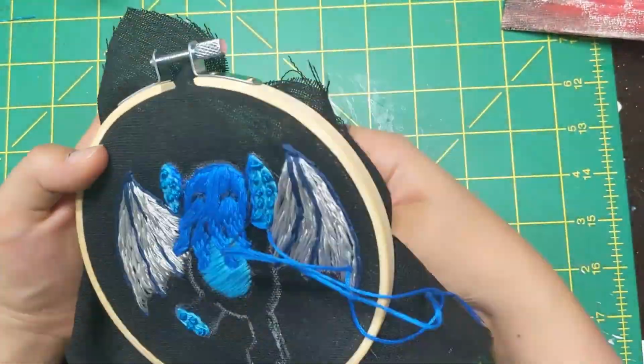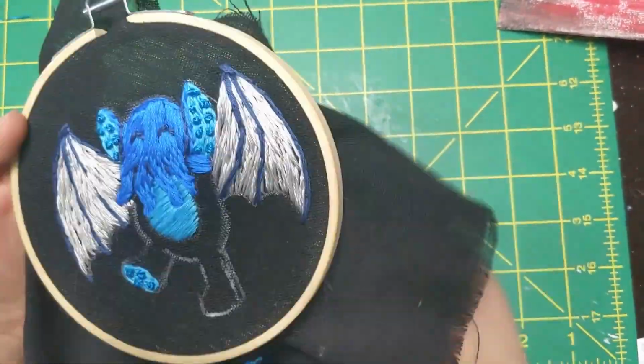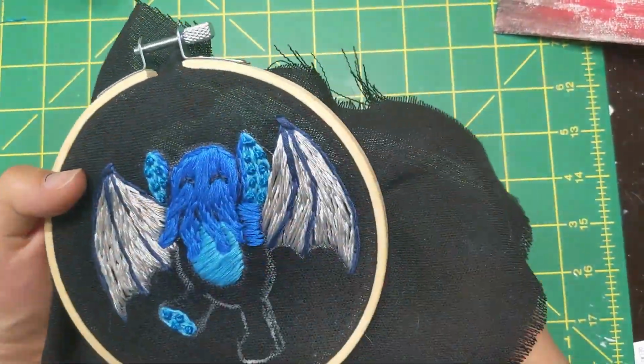Finally, the body! So I chose to do this kind of horizontal, but also trying to be at an opposite angle to the belly. I don't know, just not vertical, but also not the same angle as the belly.